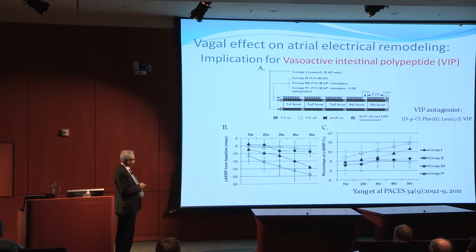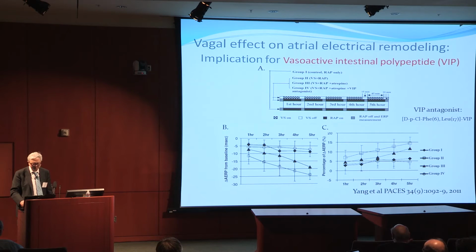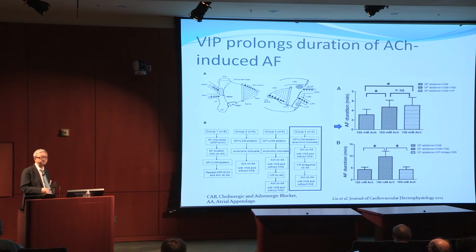And when we give VIP antagonist, now it's compared to the baseline. So that's the very first project, which we published a few years ago, indicating there is more than simply adrenaline or acetylcholine. There is also some corroborative data in the literature by the Sunny Po group, looking at the VIP effect on the maintenance of atrial fibrillation.